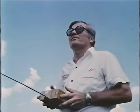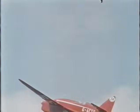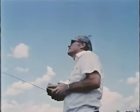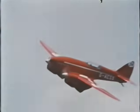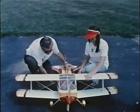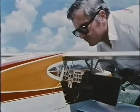Bob Underwood of St. Louis is a man who has realized that dream. A builder and flyer of some excellent radio-controlled planes, he was a member of the U.S. international team that flew at Woodvale, England in 1978. This Hyperbipe was the plane that Bob built especially for the World Championships. And before he left for England, he assessed his chances.